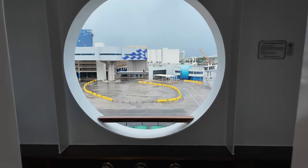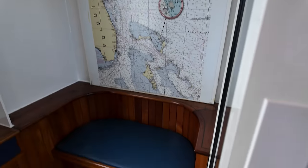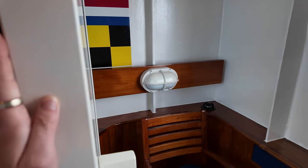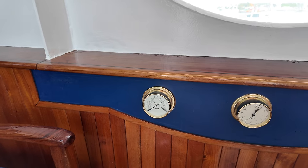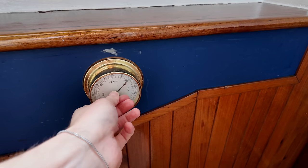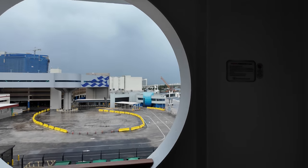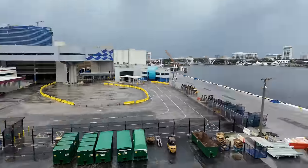So as you can see, it's enclosed. And it's got a map on that side. You've got a bench, a table, and a chair, and a light over there. And then there's some cool little features. So you've got a compass, and then temperature, humidity, a clock, and then one of these, which tells you what the weather's going to be like, and then you have a big porthole, and it's all enclosed really, apart from your porthole.